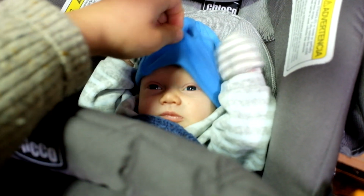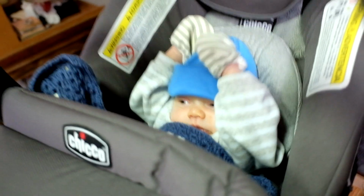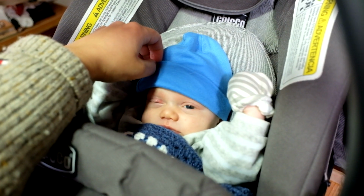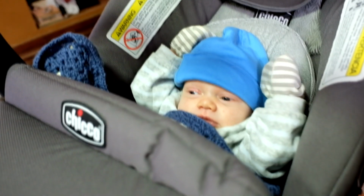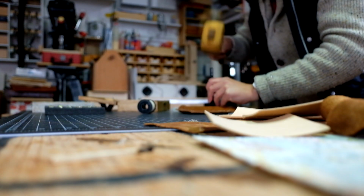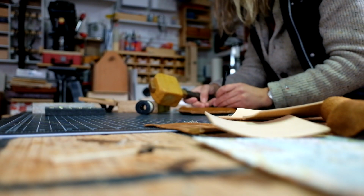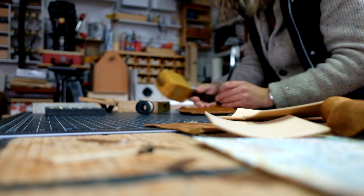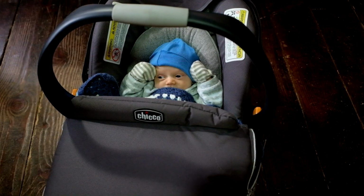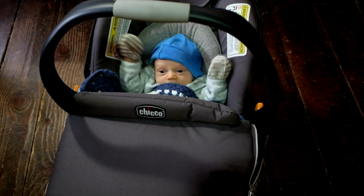So let's take a look and see if he fell asleep. He always gets this hat down over his eyes. Now he's awake. There you go. He's not a huge fan of the hat, I've noticed. He hates when I put it on, and he always gets it down over his eyes. It might be a little bit big. Well, better learn your Swedish, huh?